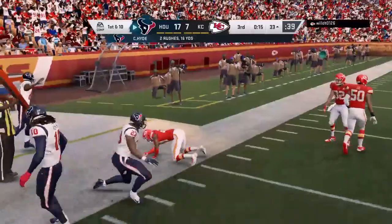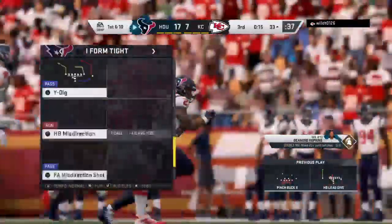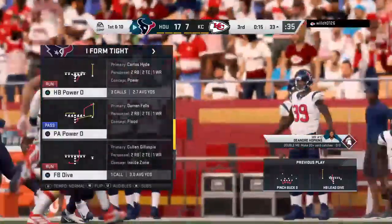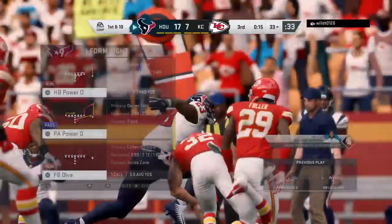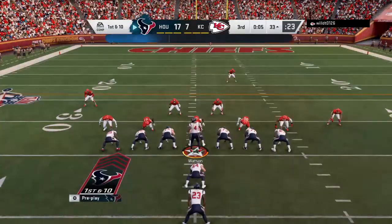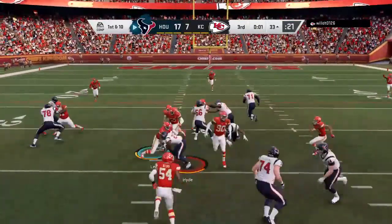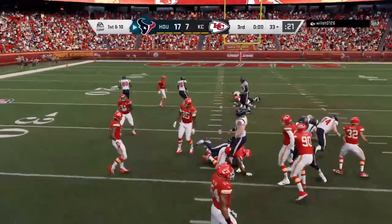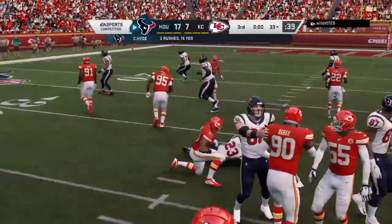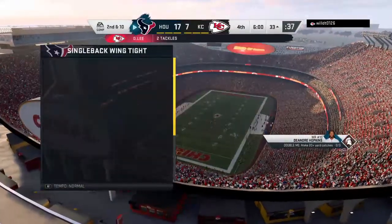15 yards, the Texans pick up the 1st down. A gain of 15. And the Texans' 1st down. Try to get one more in here before the quarter breaks. They run again with Hyde on 1st. And he's going to be stopped here for no gain. And that's going to take us to the end of the 3rd quarter of play.